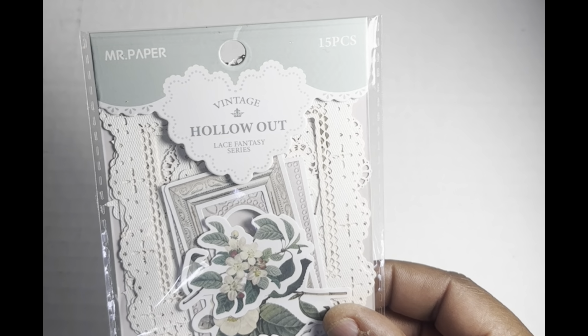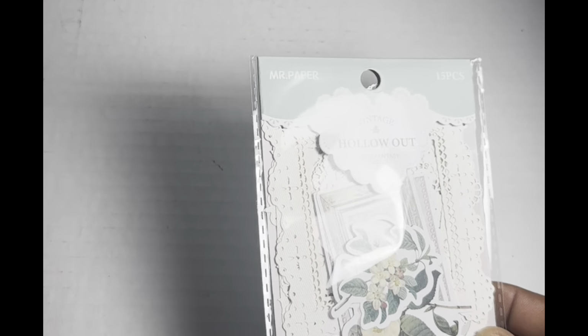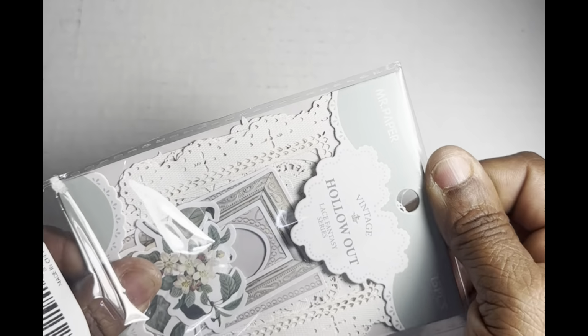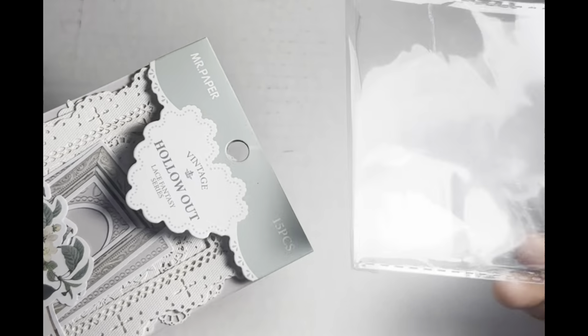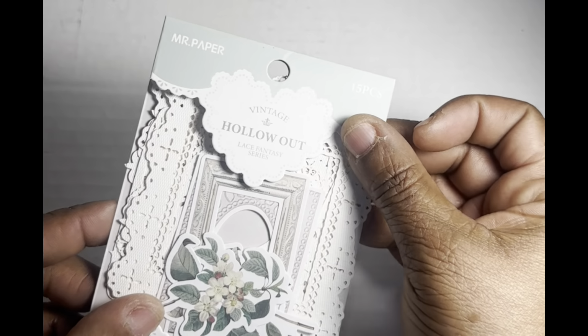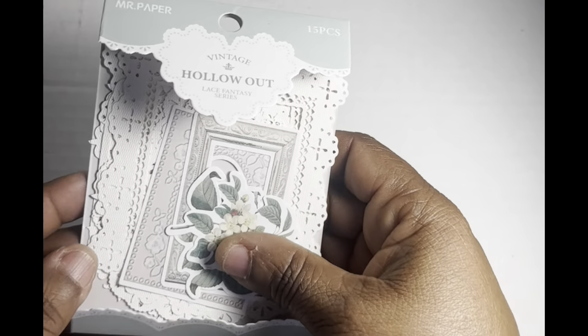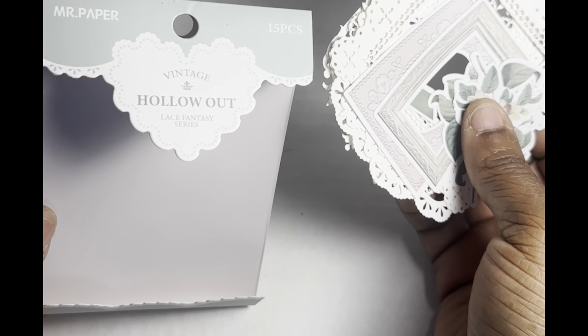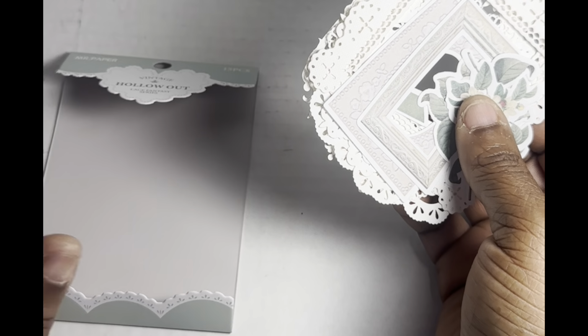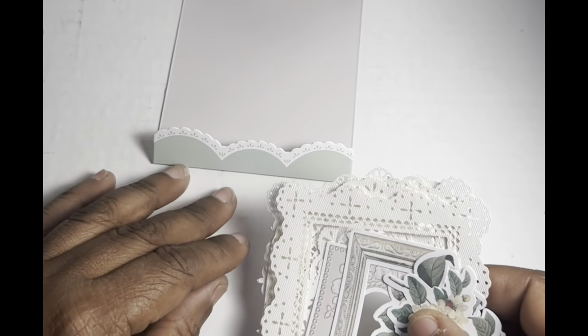The lace decoration, it's 15 pieces and everything is labeled on here. 15 pieces. You see Mr. Paper's name on it. I love the packaging. I love the detail. Some of the other stuff, I really had to guess what was going on. And I love this packaging. I am going to use this packaging for something. I am going to. Oh, definitely. I'm going to use that. Look at that. I am.